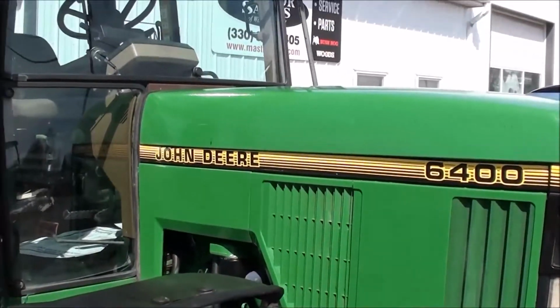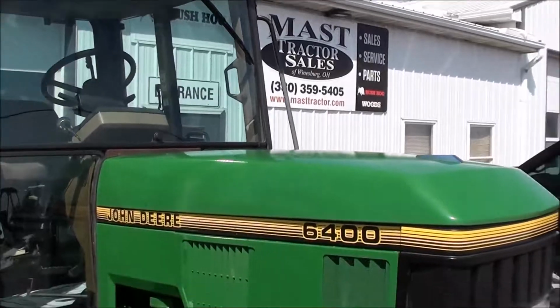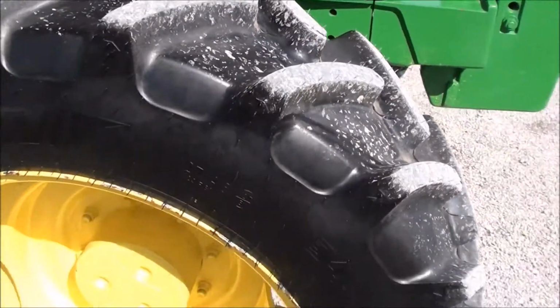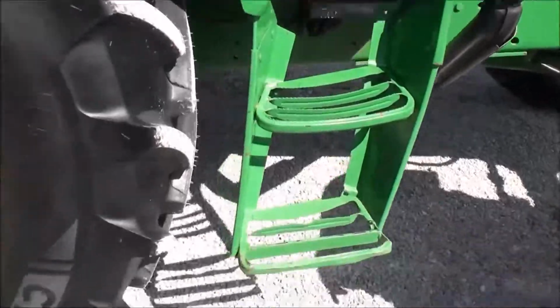Engine has also been overhauled approximately 200 hours ago, right around 6,000 hours. So the tractor currently has approximately 6,200 or 6,300 hours on it. It's got brand new radial tires all the way around it. Corner post exhaust. It's got the two entry doors in the cab.